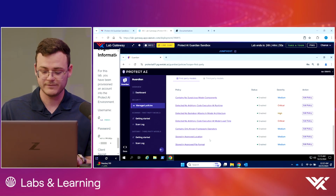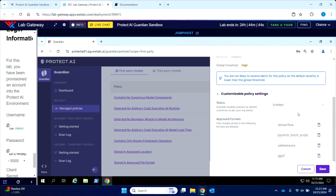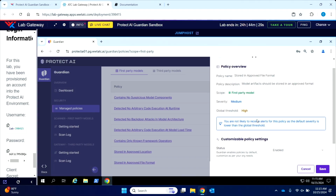If you click on one, for instance, this stored in approved file format here on the edit policy, you'll see that you can actually put the approved formats that your organization is okay with passing over here on the right. So these policies do have a little bit of editability for you to change depending on what your organization needs.